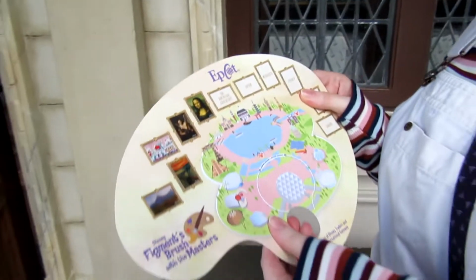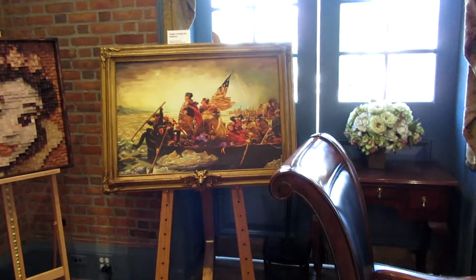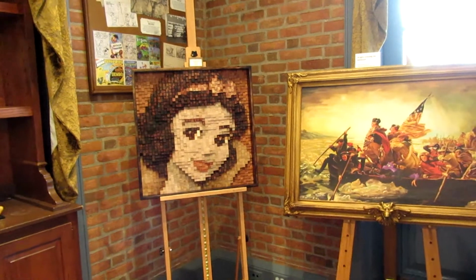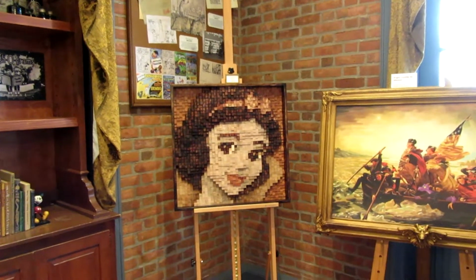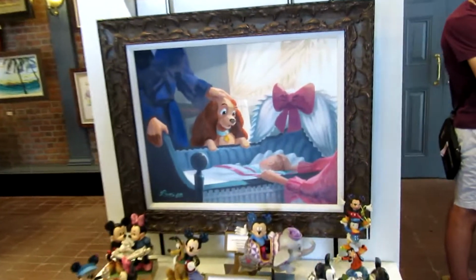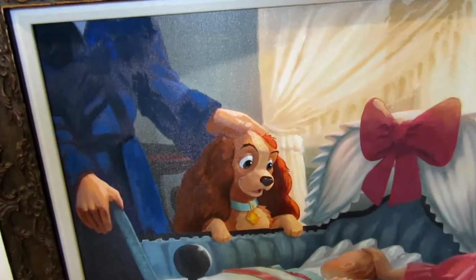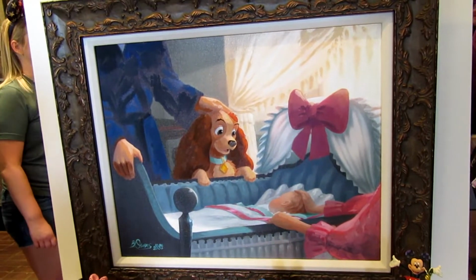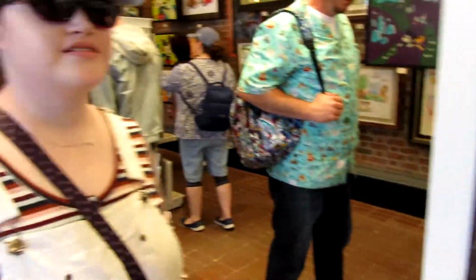There we go, yay! So here in America, we found the Figment. He is in the Washington Crossing the Delaware painting, but I'm also totally distracted by this gorgeous Snow White one. It's one of those 3D ones made of blocks, and I'm obsessed. It's so pretty. I love it so much. Look at her little face. I definitely want that one. So pretty. All right, so you want to put your sticker on?